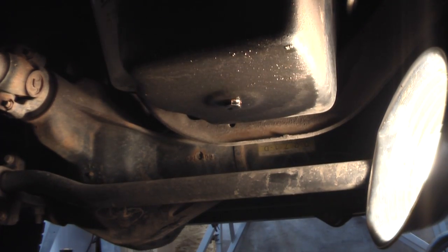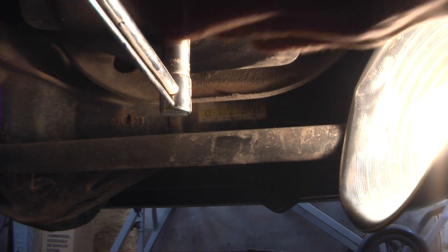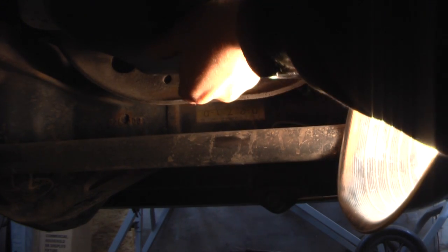Alright, first step is to locate the oil pan drain plug and remove it. Now I've got my torque wrench on the drain plug, and at the most it should be around 10 foot-pounds of torque. So we'll remove that. Once I've got it loose, I can take it off the rest of the way with my fingers here. And as soon as that comes out, the oil will start draining into the pan I have below the oil pan on the engine here.